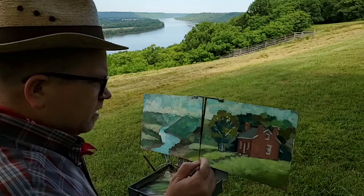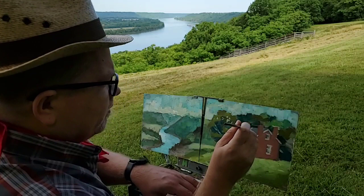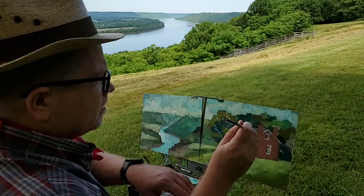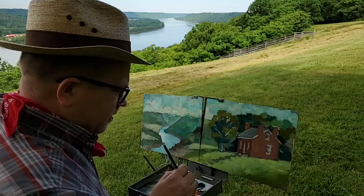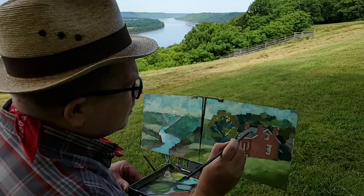And this is a wood shingled roof. It's not a straight roof like a tin roof. So I want to give a little impression of the shingles. But just like the windows, I don't want to try to paint every single shingle, or else this would be a multi-day project. But I just want to get the impression of them. Okay.